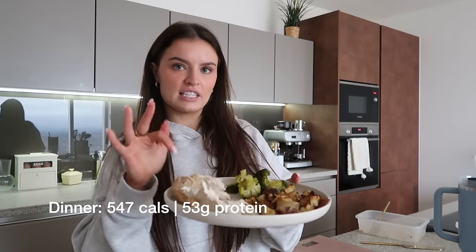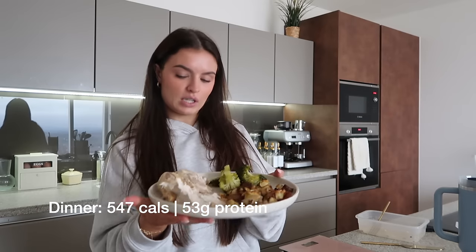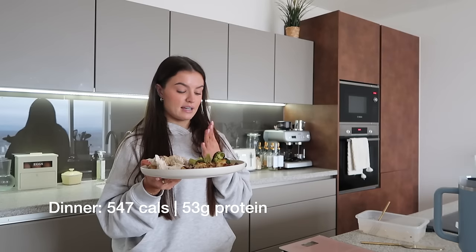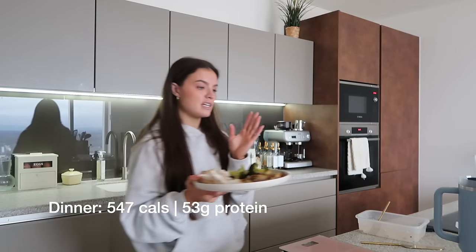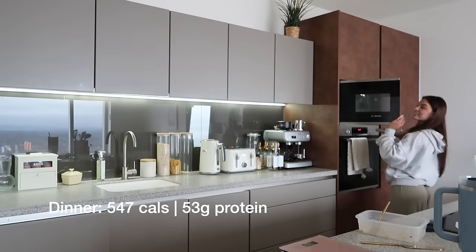So I've got a chicken leg and then a bit of breast as well, some potatoes and then some broccoli. And I'm going to put this in the microwave for like 6 minutes, because if you know me, you know that I have a fear of food poisoning. I need to overcook and overheat my food until it's basically charcoal, so that I don't get food poisoning.